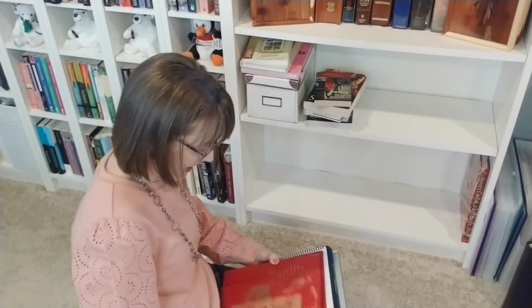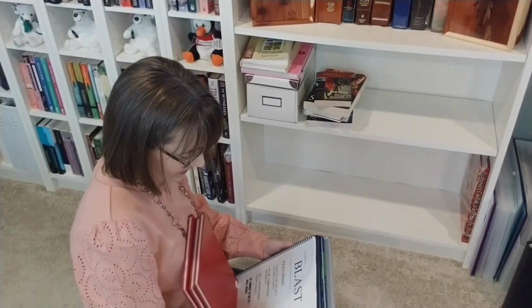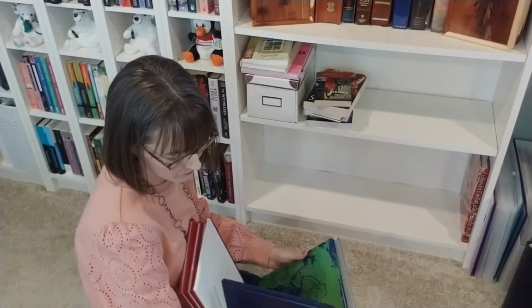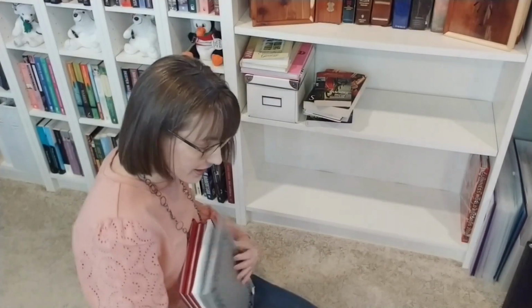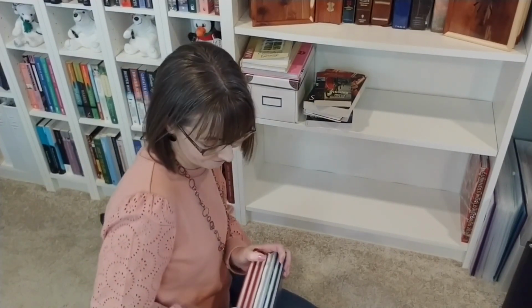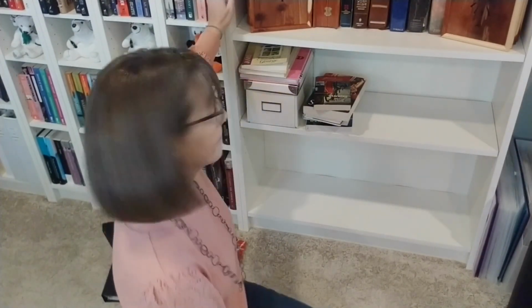95, 96, 97, 98, 99, 2000, 2001. I do not have my 2002 yearbook. Very sad. Okay, we now have an empty shelf. What am I putting on this shelf? I don't know. I have no idea.